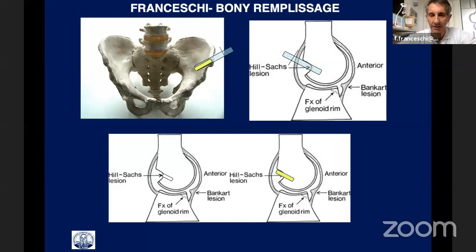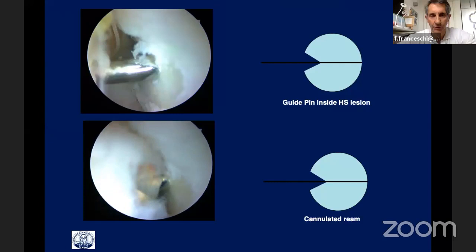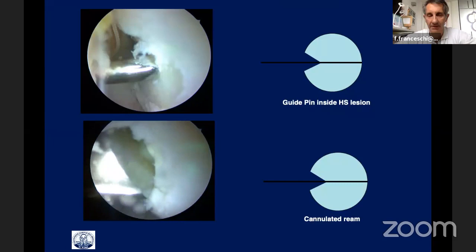Especially if you have a medial Hill-Sachs, you will be successful performing this kind of procedure. This is the harvesting of the bone at the level of the iliac crest. After that, you have to perform a reaming 1 millimeter smaller than the size of the bone that you have to insert inside the defect.